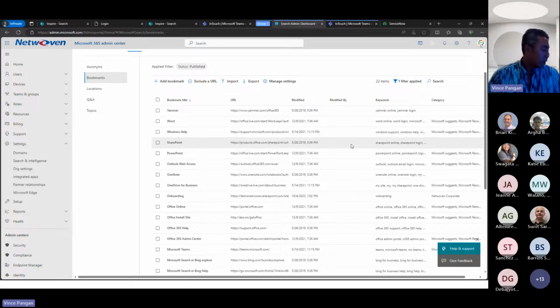And that's why it's really important to have someone in the role of a knowledge manager or a search admin who keeps track of these things, and also reaches out to some of the businesses regularly so that they know, hey, if you have something that we should link to that is a bookmark, they have to let the knowledge manager, the search admin, know so that they can keep these updated.